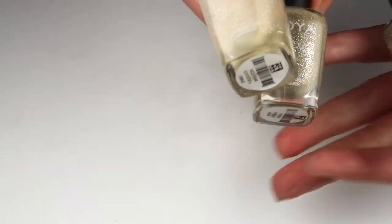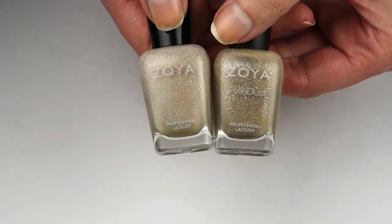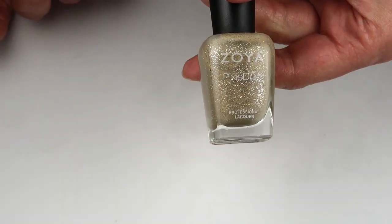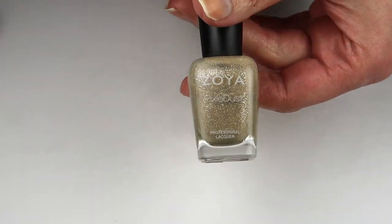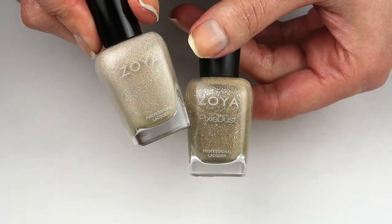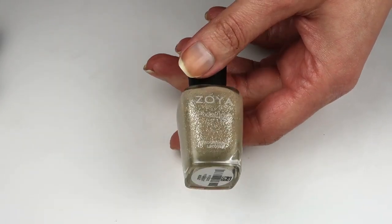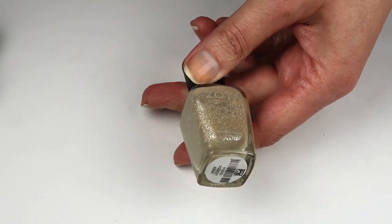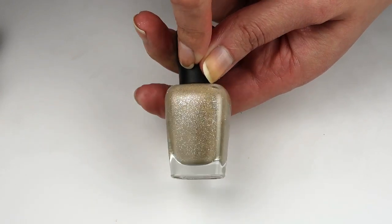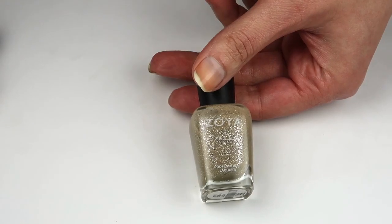The next one I'm going to compare that to is Zoya Godiva. Godiva, just like Brighton, is described as being a soft nude with a sugar sparkle finish. Godiva is a pixie dust finish, so it's not going to look the same on the nail as Brighton, but I still thought it was very similar in tonality, and it has those little silver glitters in there that, when this polish dries, you see, and it looks very shiny and sparkly, similar to Brighton.